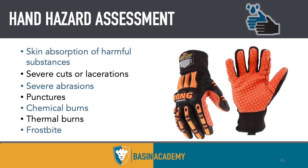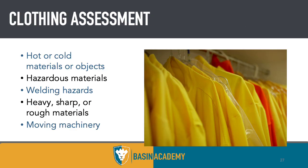Are there materials or chemicals that can be absorbed into the skin? Is it possible for a cut or a laceration? Severe abrasions, punctures, chemical burns, thermal burns, frostbite, all these things we have to look at in our job and say, what can hurt our hands?